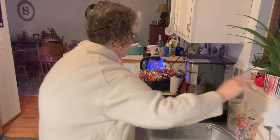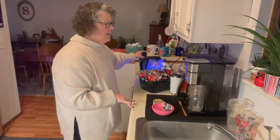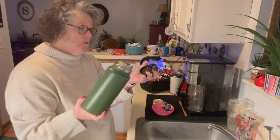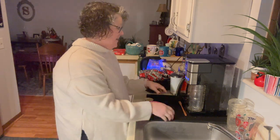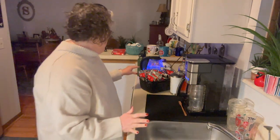First things first, we are getting coffee going. I'm putting a tea kettle on. I'm gonna use my Hydro Flask to bring some coffee to work, so I need to heat that up. I gotta feed the cats, and I need to make our first advent of the day.